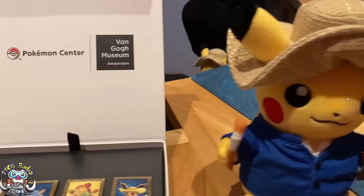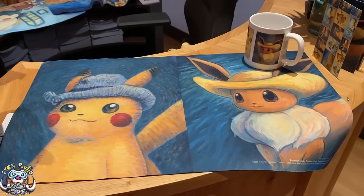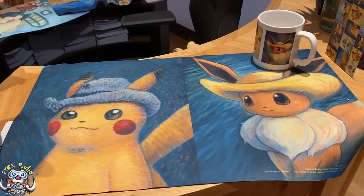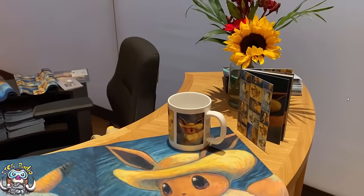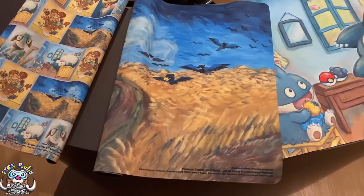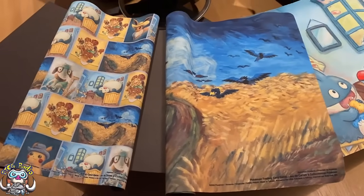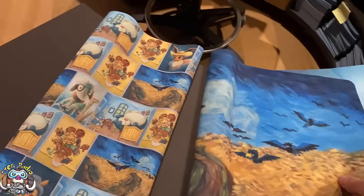Again, just the 6 pieces of art. You've got the plushie again, and we got a playmat featuring the Pikachu and Eevee pieces of art. And then there's a mug as well, because, I don't know, why wouldn't there be a mug? You'll notice they're basically going through the art. Now, here are the other 3 playmats they showed us. One features the Snorlax and Munchlax artwork.